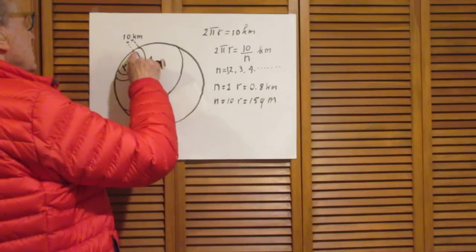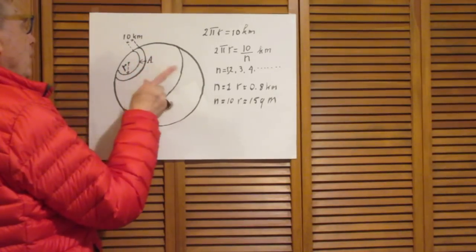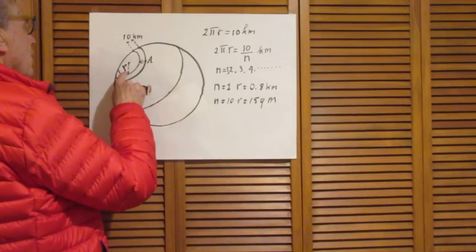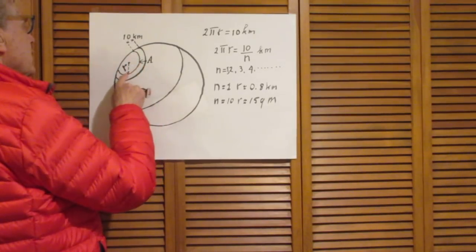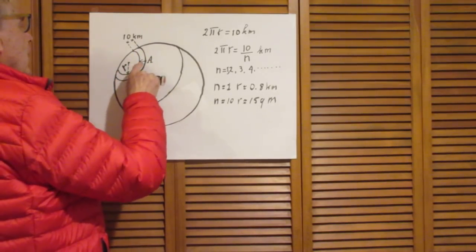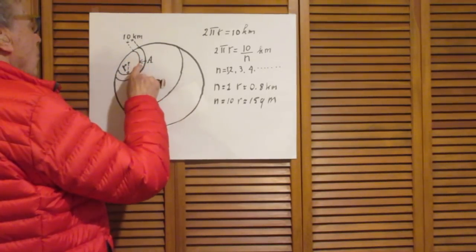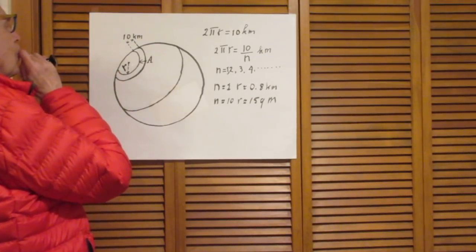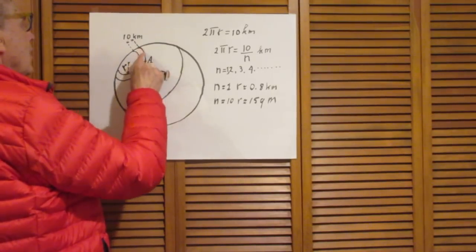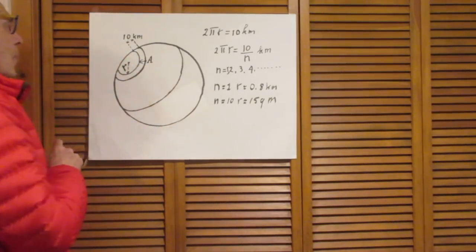I have here a parallel. You will see it's very close to the South Pole. We will be very specific about that. And this parallel has a radius r. I will refer to that as the inner parallel. Here is a parallel which is at a distance of 10 kilometers from the inner one. So if you walk from any point of this outer parallel straight south, you will end up on the inner parallel.